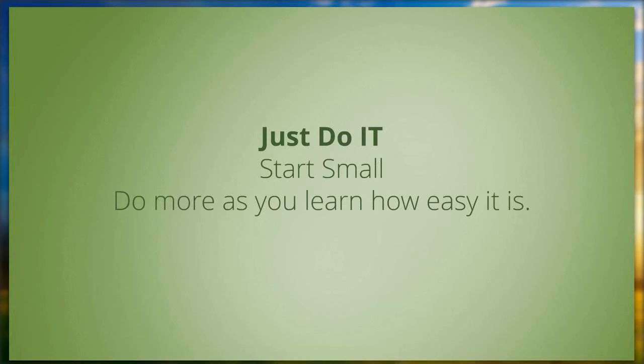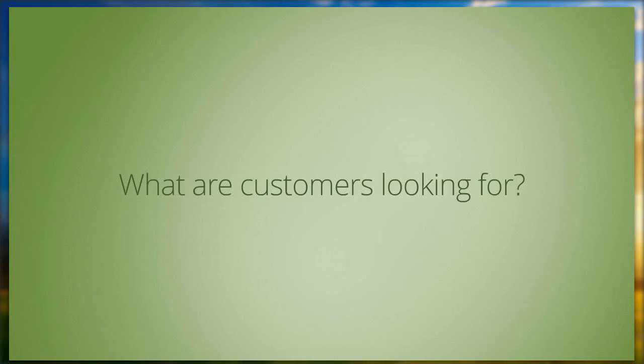Start with small steps and do more as you learn how easy it is and how easy it becomes. But you have to start. So even if you only pick 5 small things to do this week, and next week or in a couple of weeks, you'll have a habit of doing those 5 things and pick 5 more new things that you add on top of it. And slowly but surely, you will get to that space that you were trying to create.